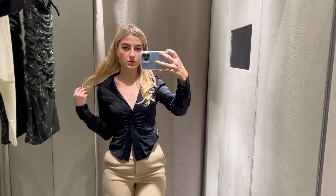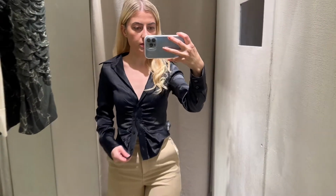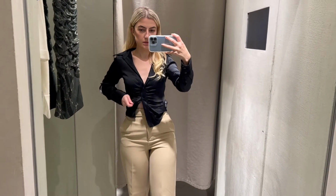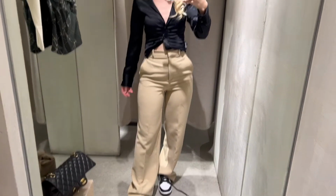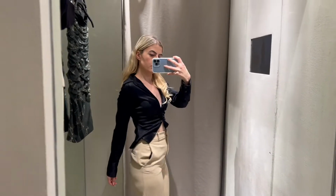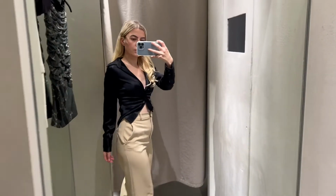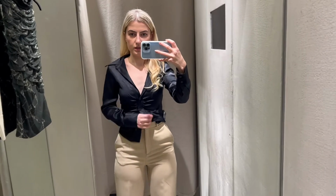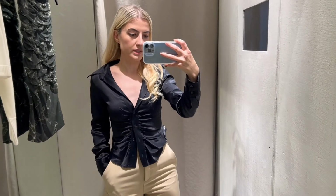Option is this top. It's kind of like a silky fabric and I just tried it on with these pants. That's what they look like. I don't know if they are for me. I don't like it with this top. This top is definitely a no for me. It's just not my style.